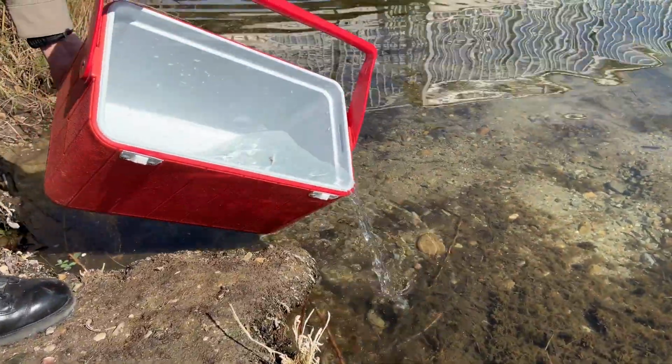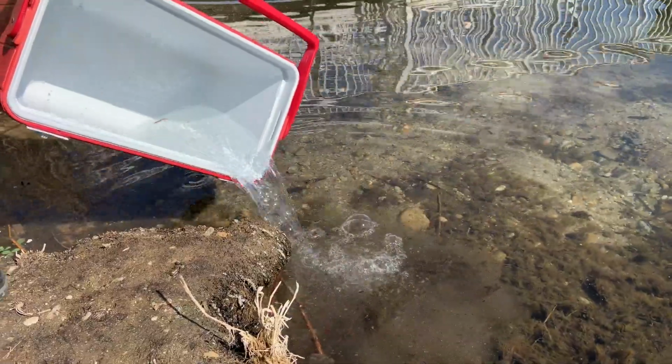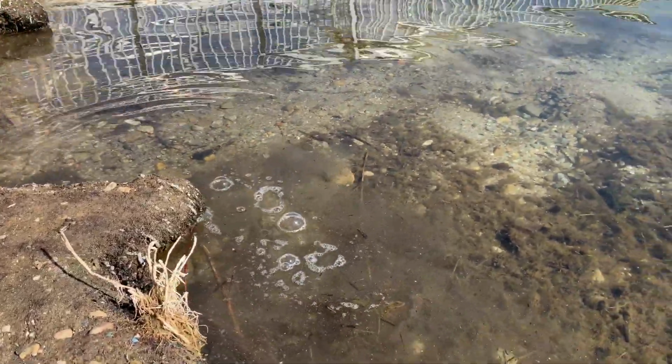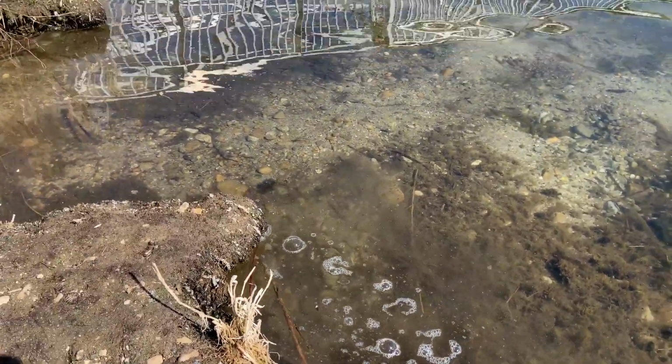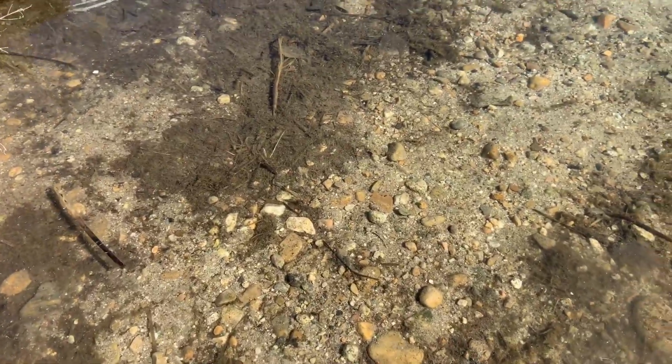Okay. There goes one. Where's the other? They'll be kind of stunned for a second, and then they'll start to go, what do I need to do to get out of here? Look how they blend into the bottom, guys. Yeah.